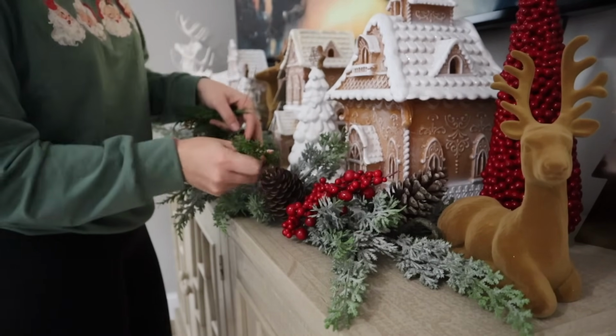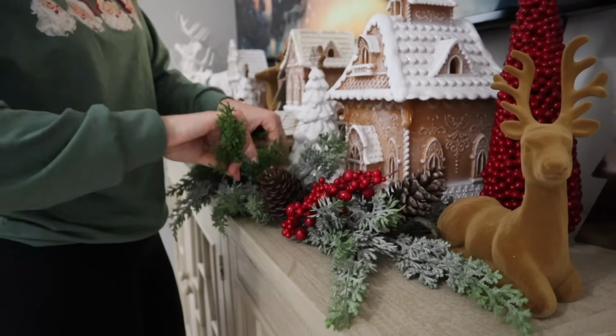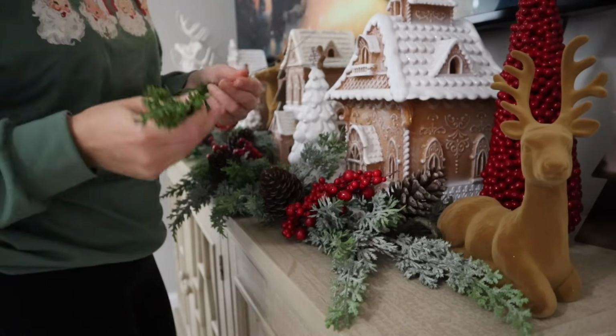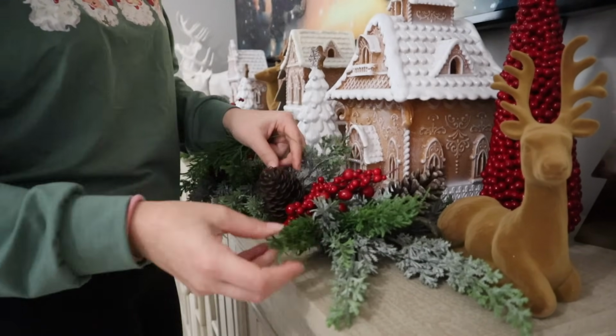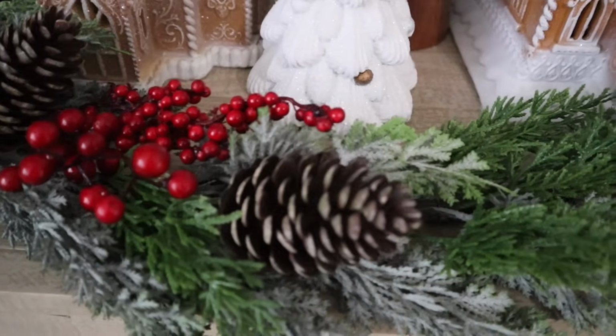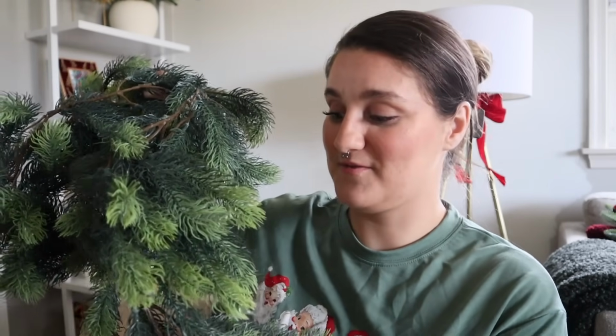This is just the perfect solution to beef up whatever kind of Christmas garland you have going on around your house, and can be used on a mantel place, on a console styling, in a door frame like I'm going to use, or even in an outdoor front porch garland, maybe framing the house. This would be absolutely perfect to add to that. If you are needing a new garland though, I found the one for you.